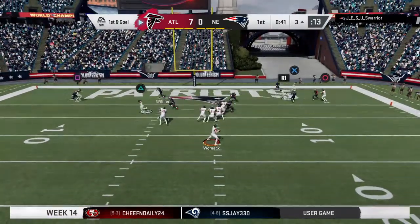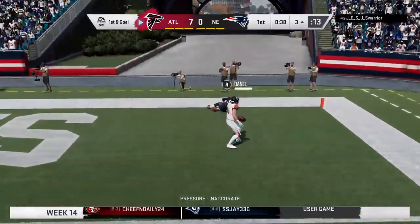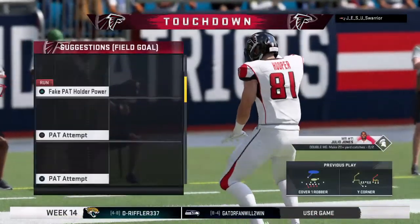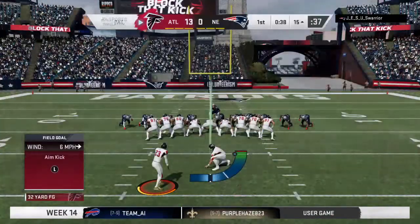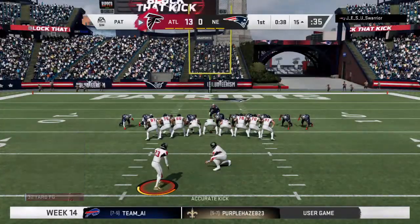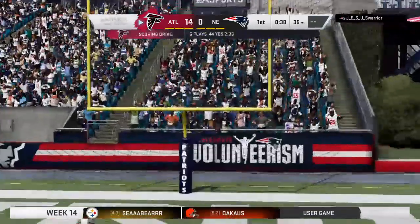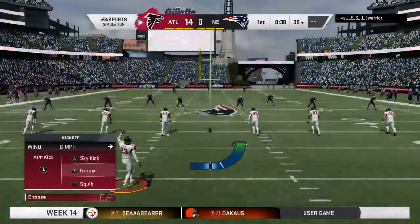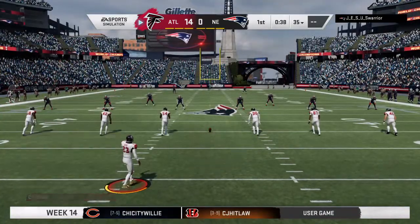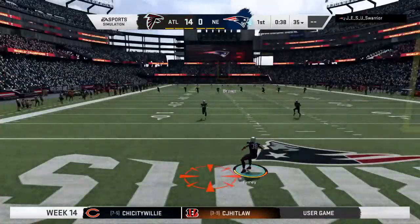From the gun, Womack. And that'll be hauled in by the tight end. It's Hooper for the Falcon touchdown. Austin Hooper with his 2nd touchdown of the game and 5th on the year. And the Falcons push further out in front. The extra point is up and good. And it's now 14-0. Brown now to kick it away after the touchdown.